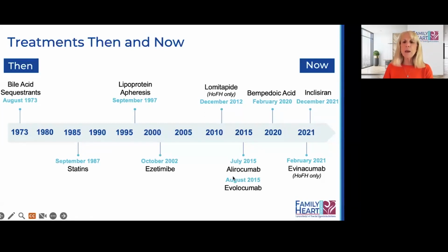Alirocumab and evolocumab, you may know these agents as Praluent and Repatha, became available in 2015. These agents are also known as PCSK9 inhibitors. They are monoclonal antibodies, and you can see the last 3 letters, MAB. If you see MAB at the end of a drug name or a generic drug name, that means monoclonal antibody. These are monoclonal antibodies that attack PCSK9, which is a protein we all make, and that protein destroys our LDL receptors. So these drugs block that protein and allow us to remove more LDL cholesterol from the bloodstream. They can lower LDL somewhere around 50-55% above and beyond the statins and ezetimibe.